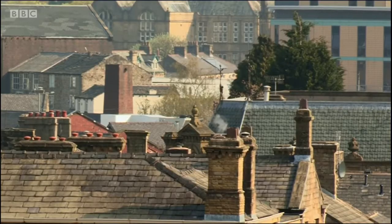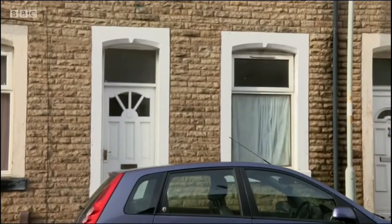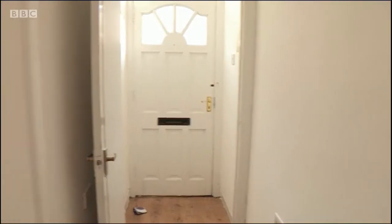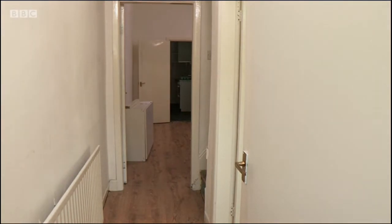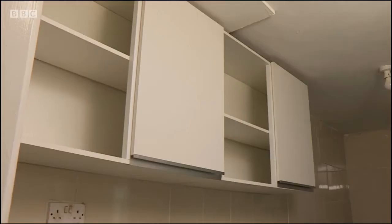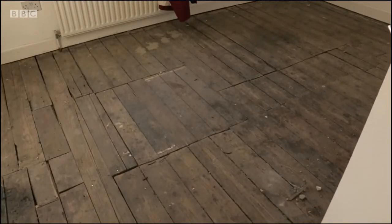It's time to head back to Burnley now, where earlier Martel saw this 2-up-2-down terraced house. It had a guide price of between £29,000 and £35,000, and inside it really wasn't too shabby. It feels quite fresh, it's white, it's quite bright, and it's pretty clean. In fact, the only apparent drawbacks were a small kitchen and some floorboards that needed replacing.